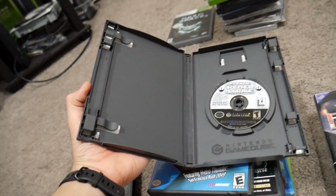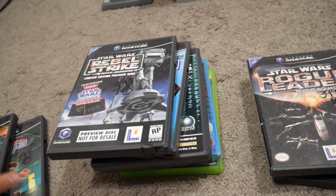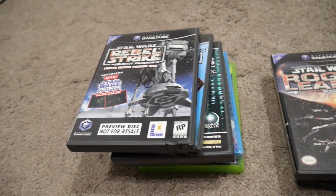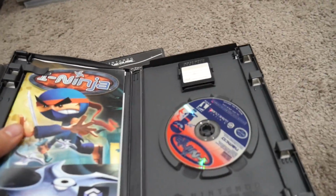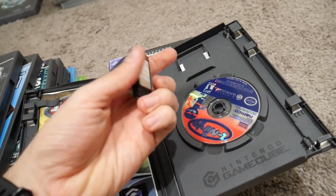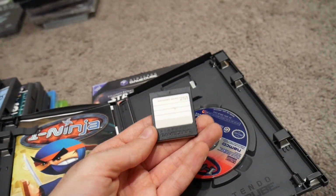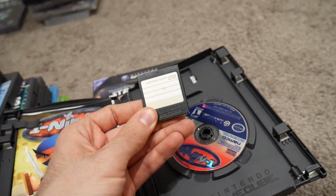And this one, I would be shocked if it came with any sort of printed material, but I'm going to assume that it did not. I'm just piecing through these other games because you all probably knew what I was looking for. But this was another thing too. I ended up opening iNinja, saw this and just kept quiet because it's in the case, so it's going to be included with it. I ended up getting an official 251 block memory card.